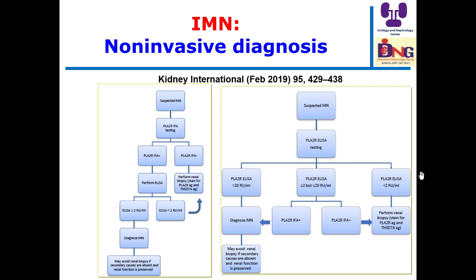So we need this work to be replicated more to reach a conclusion. But for myself, in a few cases, I avoided biopsy for patients with nephrotic syndrome who had a risk from biopsy. For example, one of the cases was a nurse with evident inferior vena cava thrombosis and renal vein thrombosis. Here I requested anti-PLA2R, and in the blood it was positive. I said it is idiopathic primary membranous nephropathy because anti-PLA2R is positive, and I don't need a renal biopsy because biopsy in this scenario is risky.